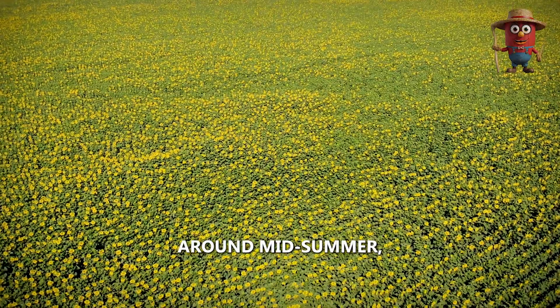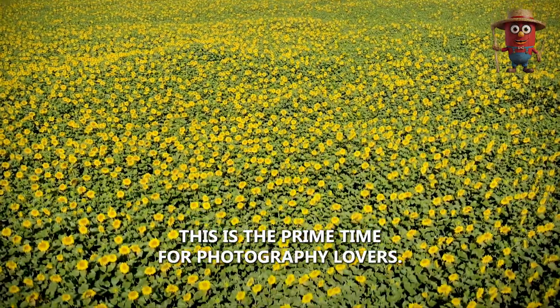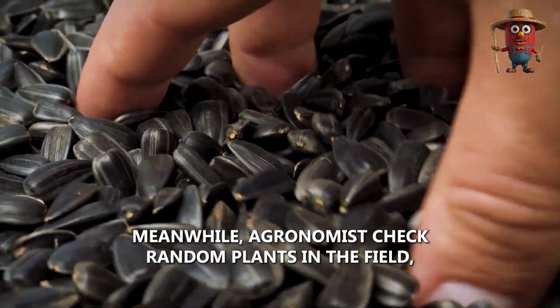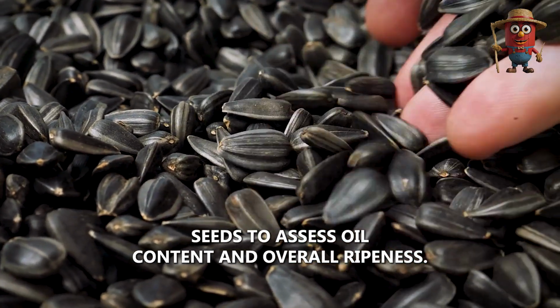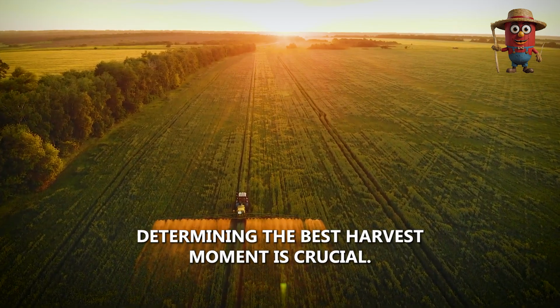Around mid-summer, a field of sunflowers can look like a sea of gold. This is the prime time for photography lovers. Meanwhile, agronomists check random plants in the field, slicing open seeds to assess oil content and overall ripeness. Determining the best harvest moment is crucial.